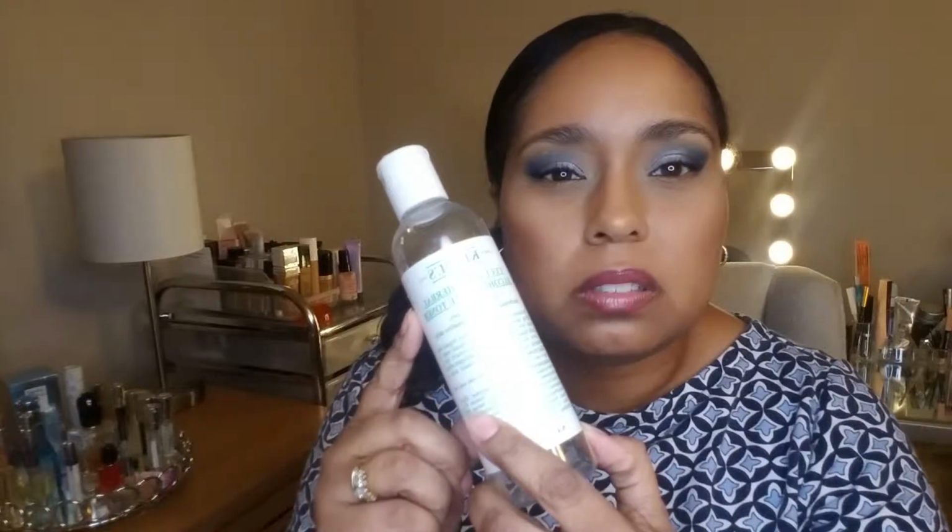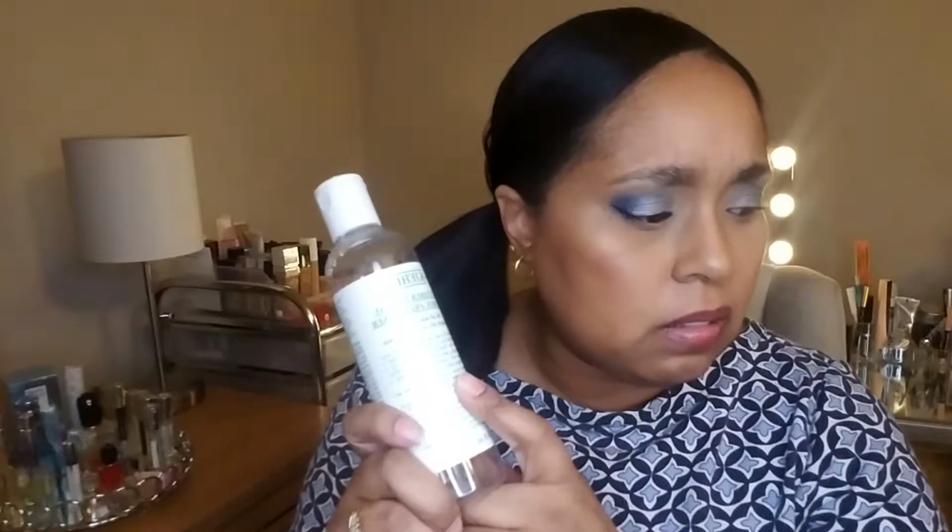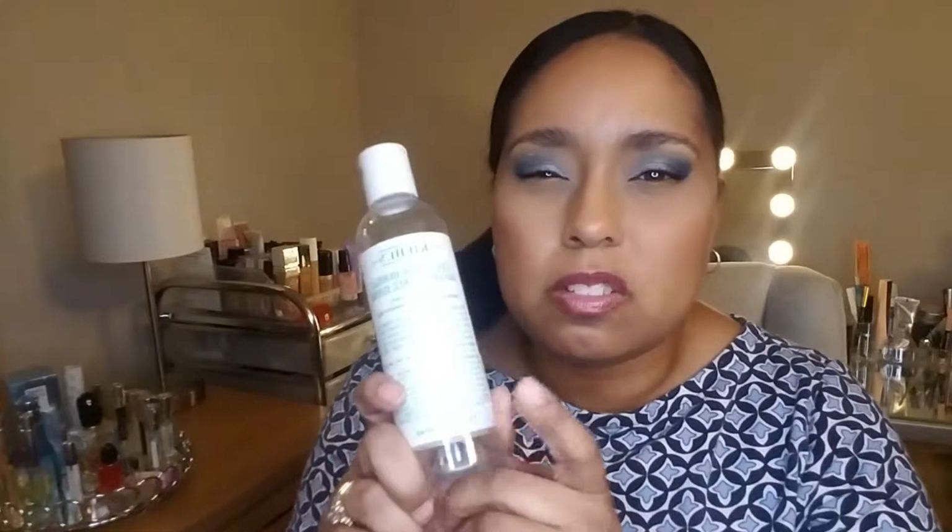And I just felt like this would be a lot more of a pleasant experience to use than it actually was. They say that it's targeted for sensitive skin. However, this kind of burned my eyes a little bit. And I know you're not supposed to put toner near your eyes, but let's be frank. When we're using a cotton pad all over our face, sometimes it gets near your eye. And this one, just be careful if you choose to purchase it. It's kind of so-so. Would I recommend it? Probably not.